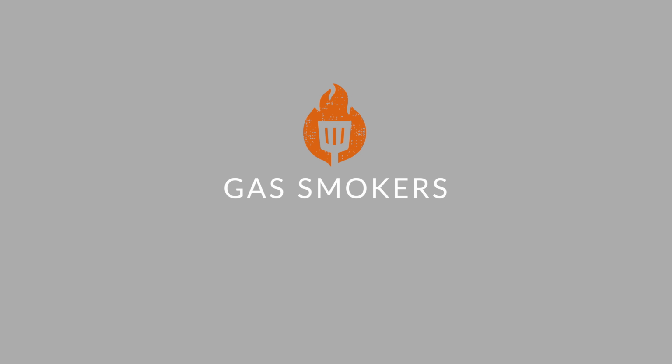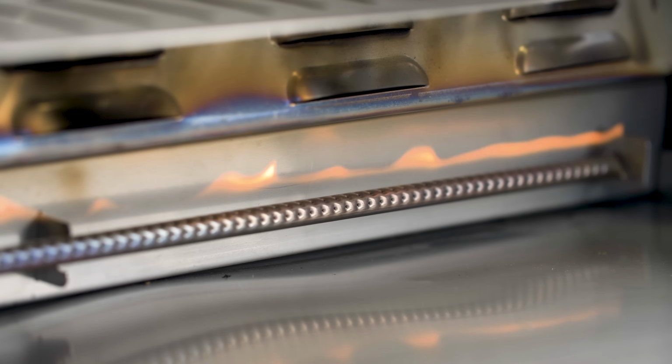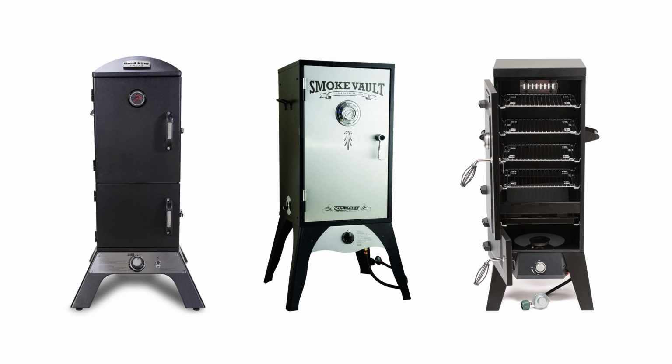Now for gas smokers. These can provide good, consistent heat without the need for electricity. Gas smokers are a great option for a spot in the yard where you may not have an electrical outlet nearby. And of course, good peace of mind that if you lose power, you can keep on smoking.